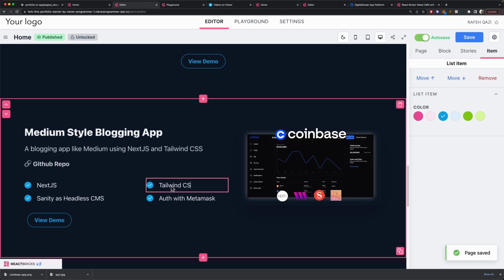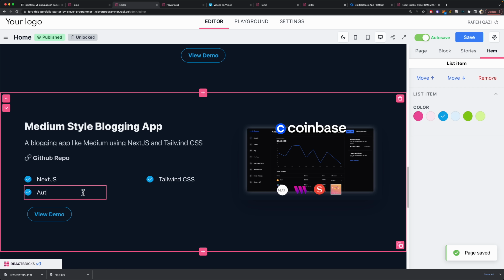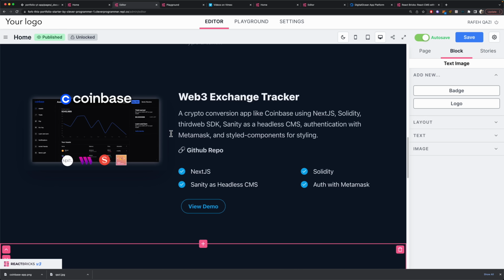And then are there any other key features of that app? For now, there are not that many. Oh yeah, there's authentication with Firebase. So that's authentication and database with Firebase. Okay, so that's another key component. And we can actually say another key component is user authentication. All right, boom, there we go. Now, repo and the demo, make sure you link that properly. I will just leave this as is.